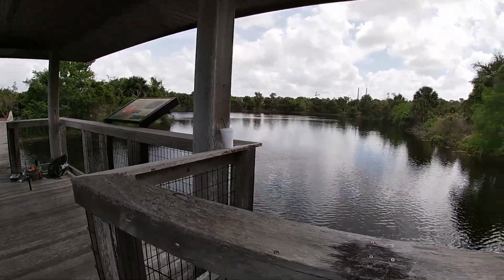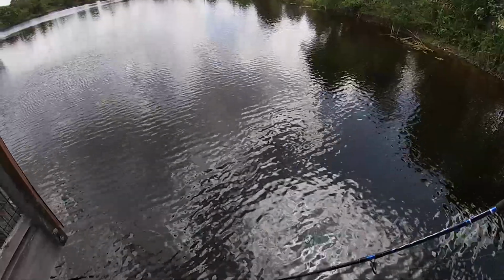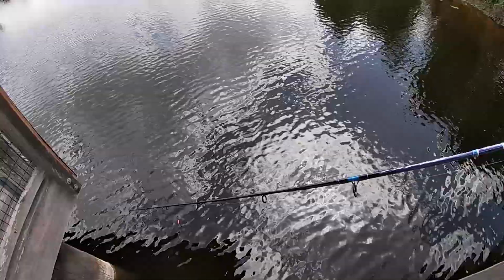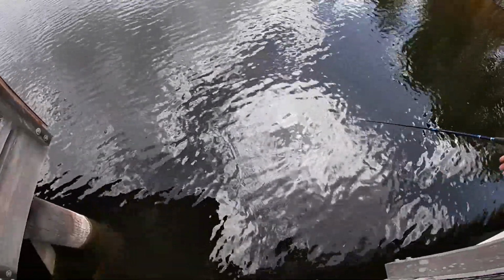We've seen gar in there, red-eared sunfish. And I've heard there's bass there, but I've not yet caught one. It's catch and release only, but it's still a great spot to go.